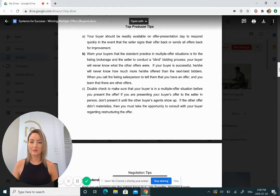Warn your buyers that the standard practice in multiple offer situations is for the listing brokerage and the seller to conduct a blind bidding process. So basically what that means is your buyer is never going to know what the other offers are. So if your buyer was successful, they're not going to know how much more they offered than the next best bidders. So when you call the listing salesperson to tell them that you have an offer and learn that there are other offers, letting your clients know that you don't know what the offers are kind of stops them from asking you those questions. Just let them know that you only know how many offers there are, but you will never know the contents of it. And that's just the unfortunate part of a multiple offer situation.